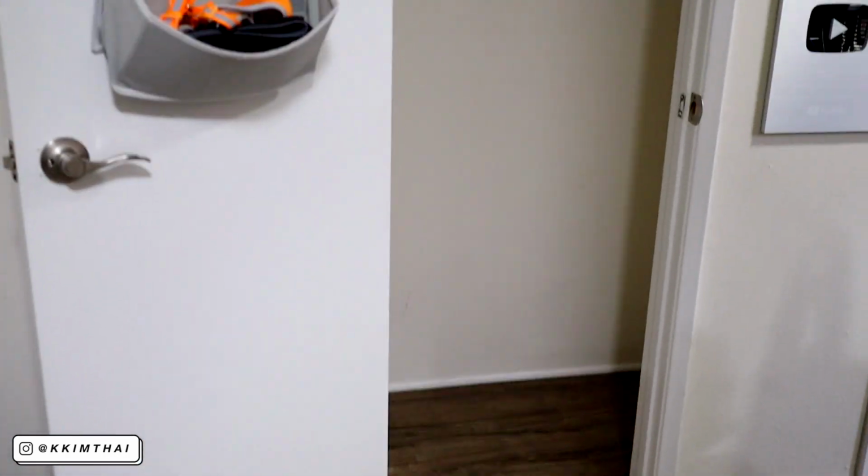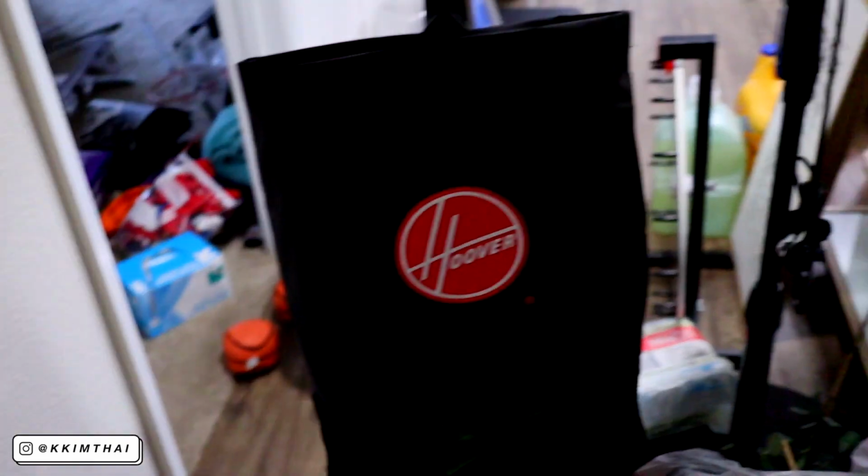Alrighty, you guys, we emptied out the closet. It is completely empty. Well, I can't see up there because I'm really short, but I just assume there's nothing up there. Yay, there's nothing up there. And down here is all clean. This is everything that was in the closet. So now we're gonna have to try to make this work and make it functional.